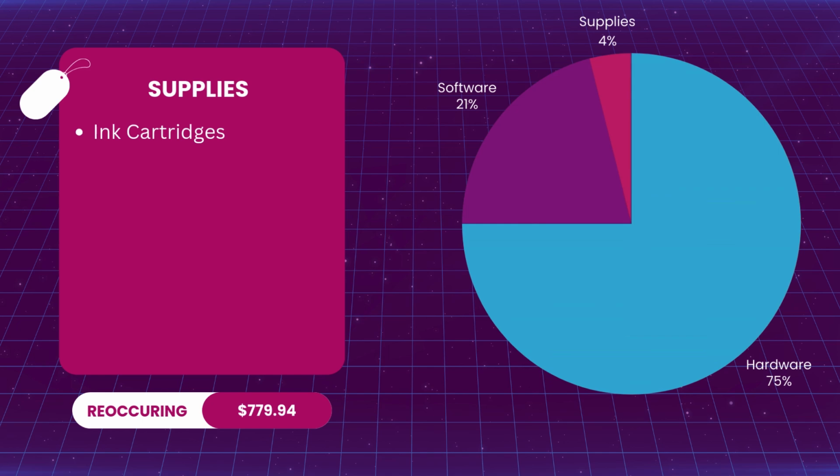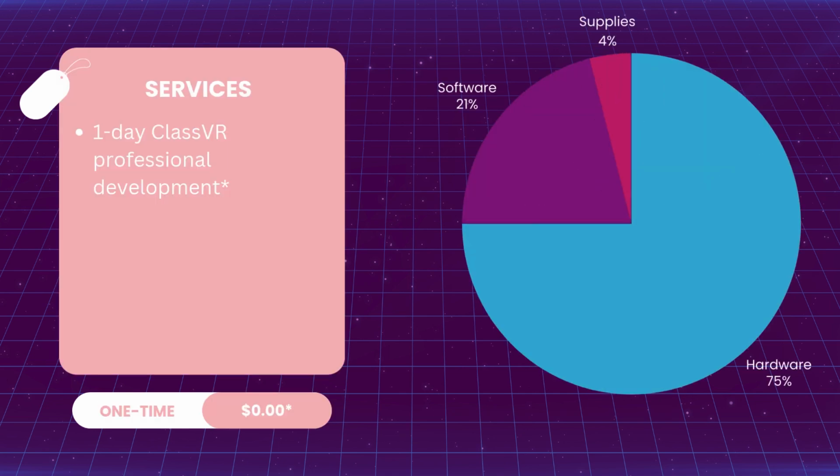Another reoccurring expense is the supply of ink cartridges for the color printer. This budget accounts for one cartridge set per grade level. The Class VR bundle includes a 1 day professional development that will support teachers in their integration of extended reality resources. While this would not be provided annually and is not included for the other software products, ongoing internal training from technology leaders in the school could increase the effective implementation of all of the resources. The one time grant of $20,000 and an annual budget of $5,000 can create and maintain access to highly effective extended reality resources for the entire school.